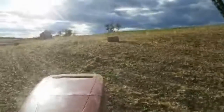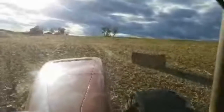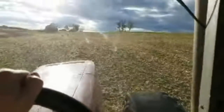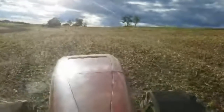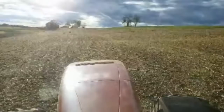And there's that nice sun. No spreading manure today. No, I can't keep up with everything. I don't have any employees, so we just try to take one job at a time and see what we get done.